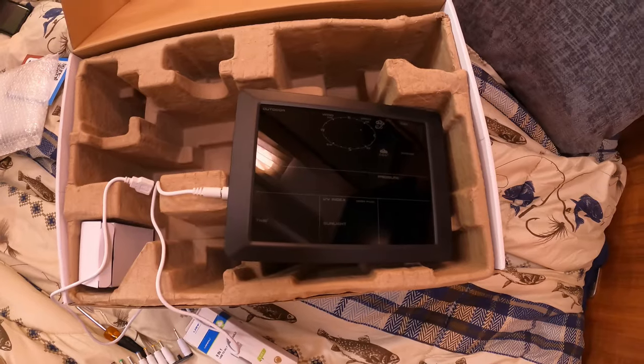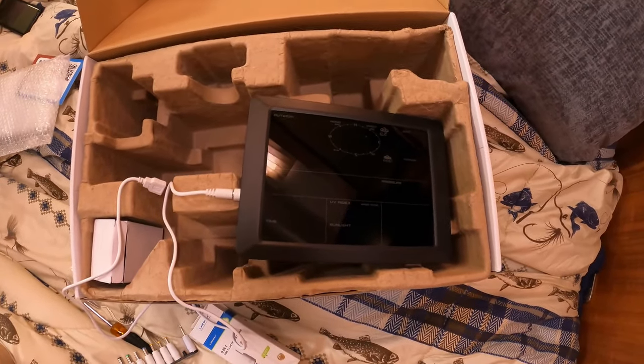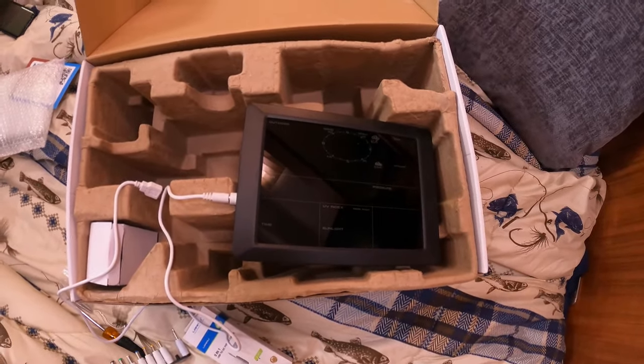So the actual unit that picks up the rain for the rain gauge, the wind direction and speed, and all that, humidity, we're going to put outside. We're going to try it in one position. If that doesn't work right, then we'll move it somewhere else.